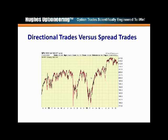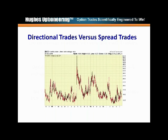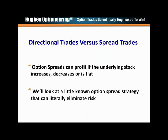And here's a daily price chart of the S&P 500 index over the last couple of years, and you can see a lot of volatility here, very little trend. So when you're making directional trades and use a money management system like we do, it's easy to get stopped out with any of these sell-offs that you see here in the stock market. So that's what we're up against as option traders.